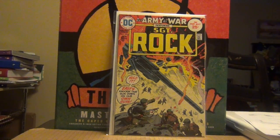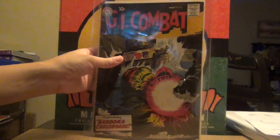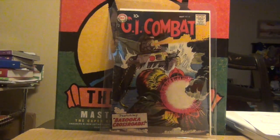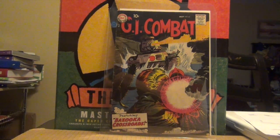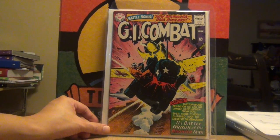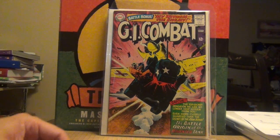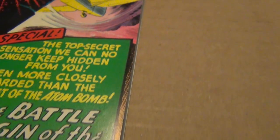Okay, the third title is going to be GI Combat. Here we go, GI Combat. The earliest book I have, issue 60. And then perhaps one of the very few war keys around, and I have a pretty nice copy that deserves a close-up look. There you go. Origin of the Haunted Tank. Not an easy book to find. There's a slight rounding at that corner, but the edges and corners of the rest of this book are just gorgeous. Just look at that.